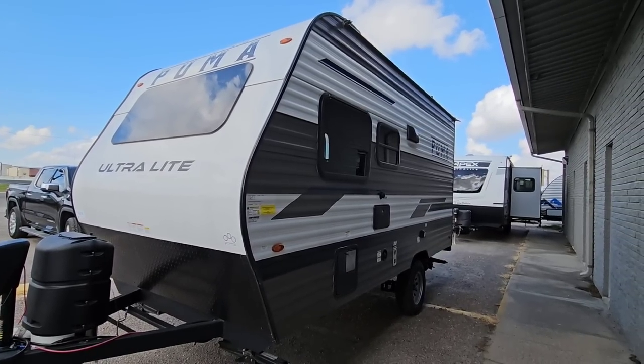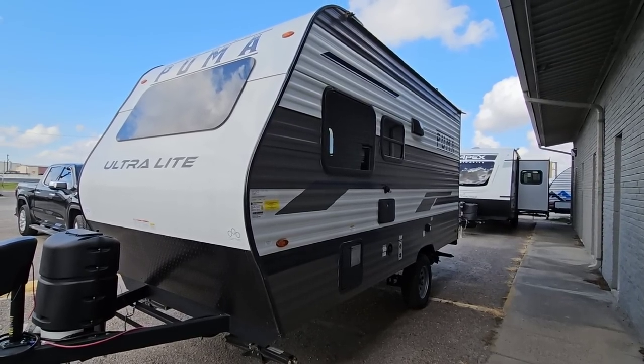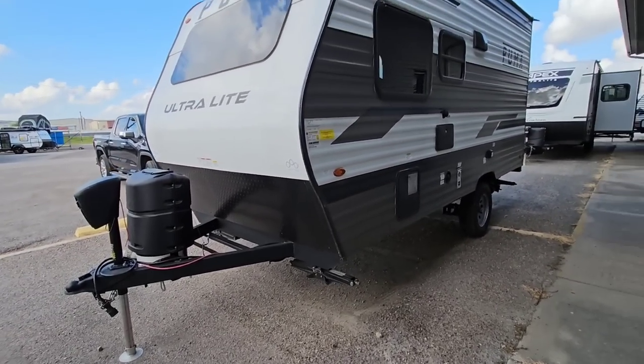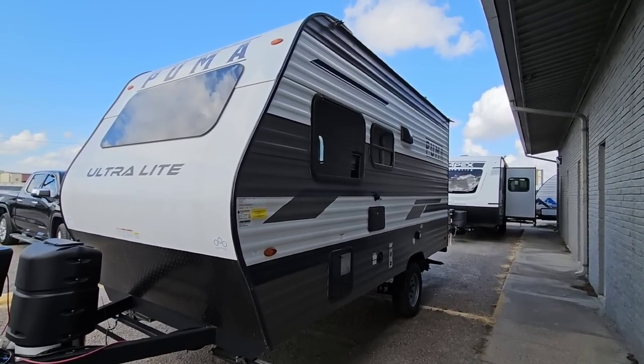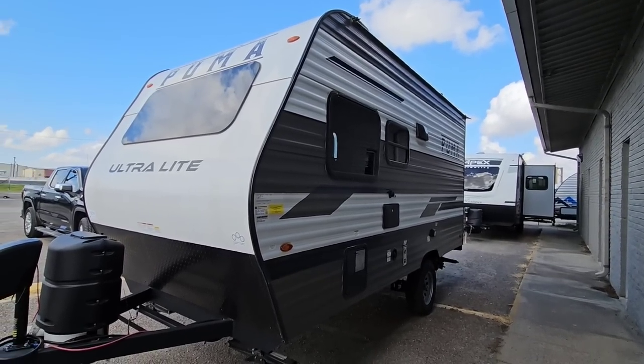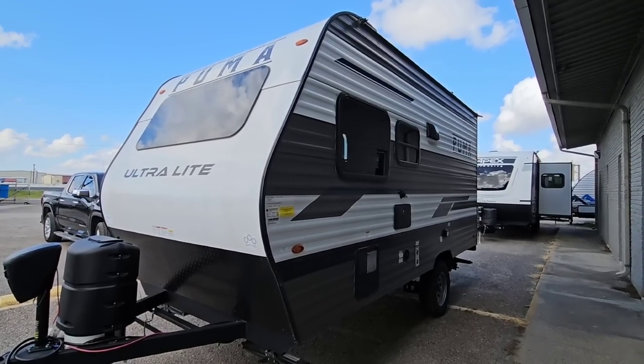And then with something like this, you don't have to worry about a bathroom. You don't have to worry about overheating. You don't have to worry about what you're going to cook with. You just hitch it up to just about any vehicle with the appropriate tow numbers and you can take it and go and really, really enjoy a great comfortable cabin next to the ocean, which I think is super cool, or next to the bay, I guess in our case.